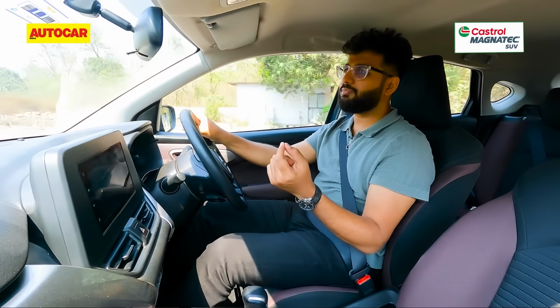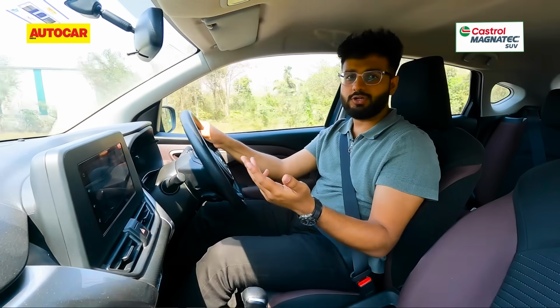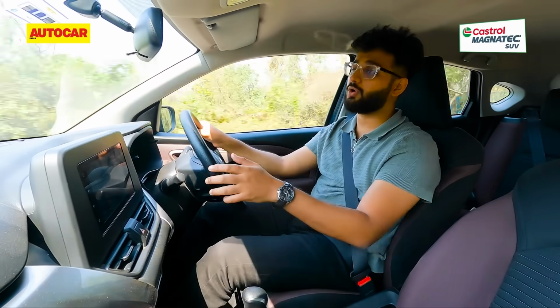Yes, it does take a bit of planning, but that's the case with every AMT. You can't really treat it as a torque converter or a CVT or a DCT. You do have to have a bit of patience with it, but this is still one of the most sought after examples.